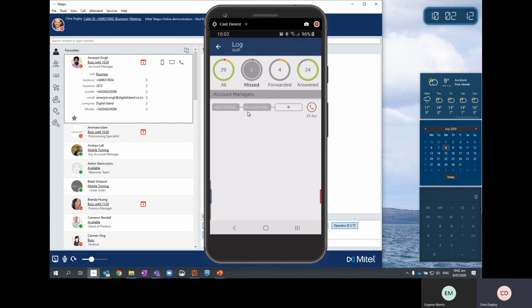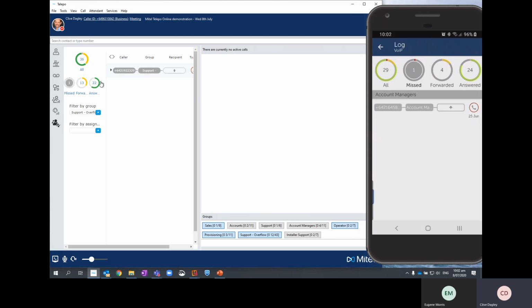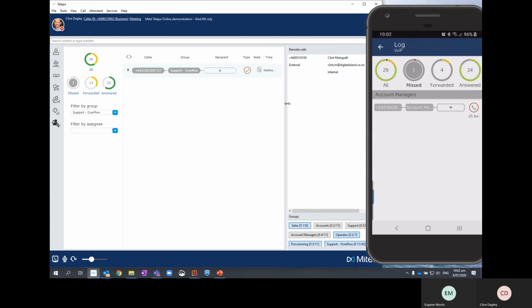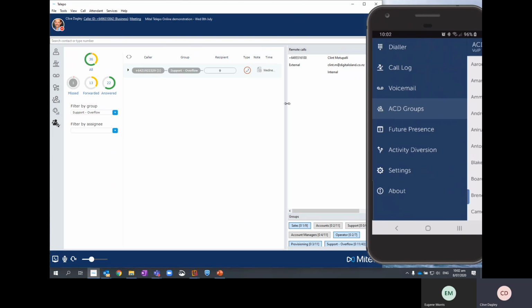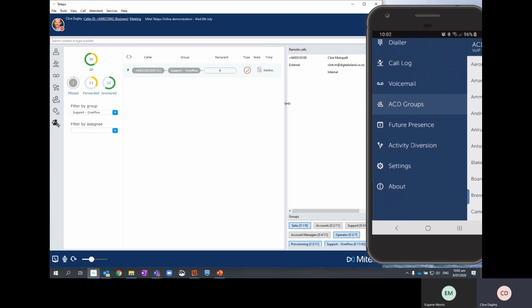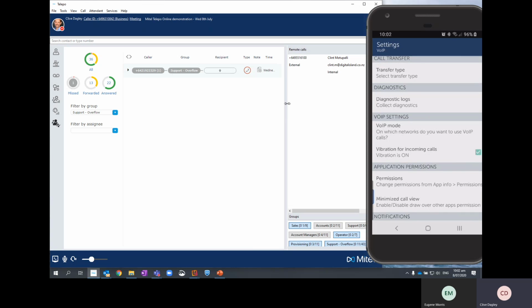So again, same look and view as you'd expect to find, quick and easily, as if you were just sitting at your desk. There's your missed calls, exactly the same there. As an application, you can set future presence, your diverts. The settings, again, can be user set up, and you can set your VoIP settings.